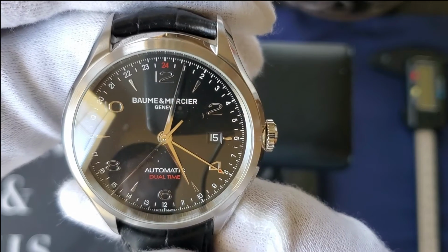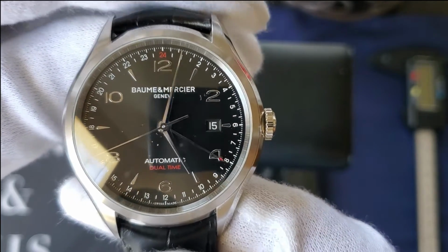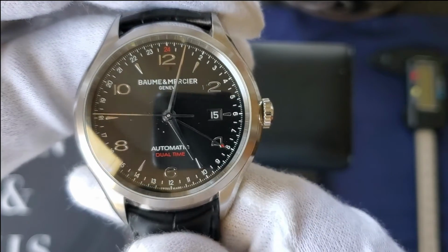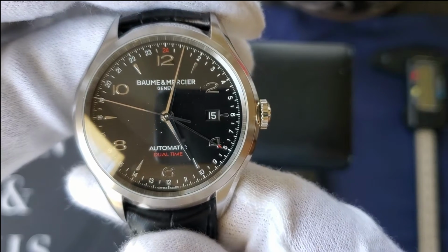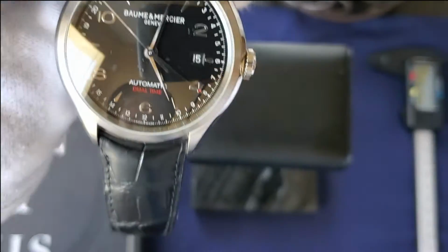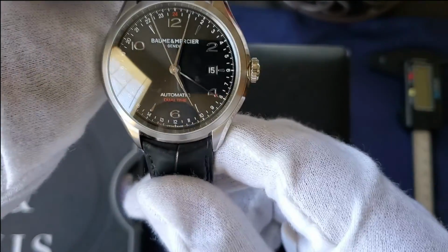You have a 24-hour track going on the outer portion of the dial because it is a GMT watch. Day window is at the 3 o'clock. And you see 3 dolphin hands and 1 GMT hand for the hand stack. Make sure this is not too dusty or anything like that. But I think the dial looks pretty good.